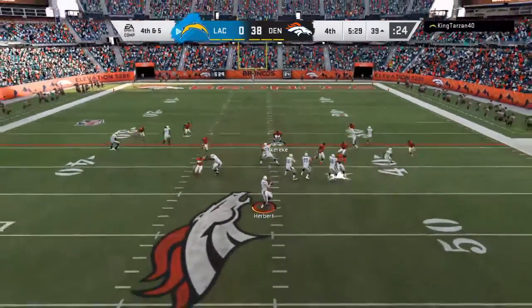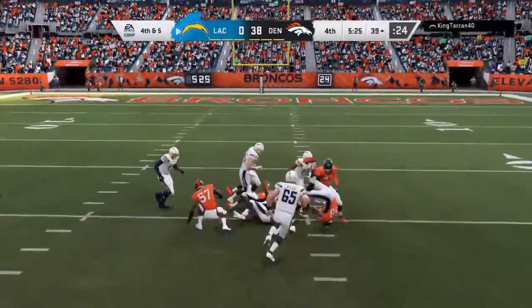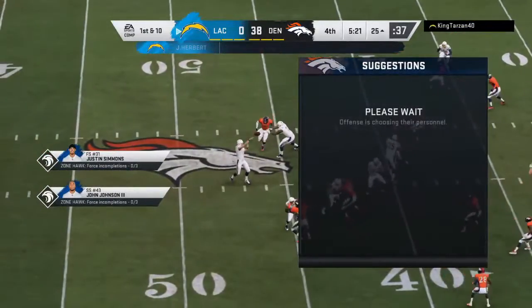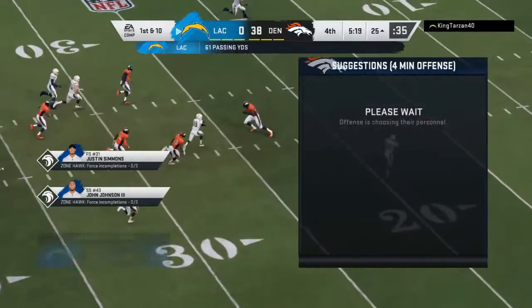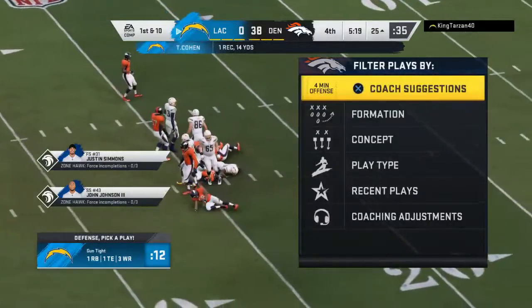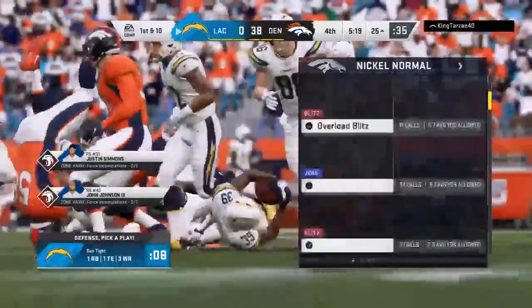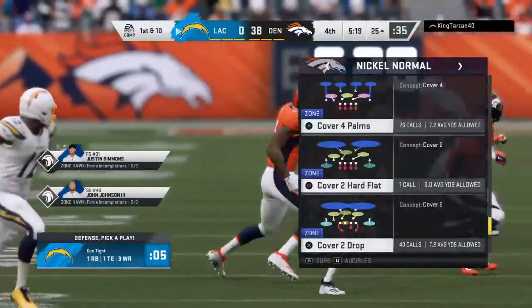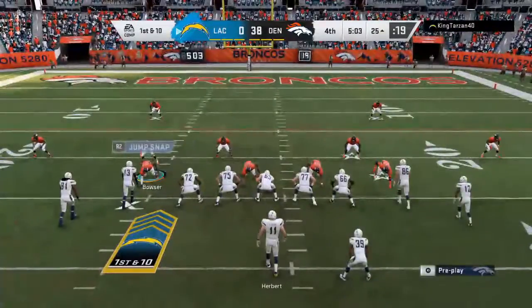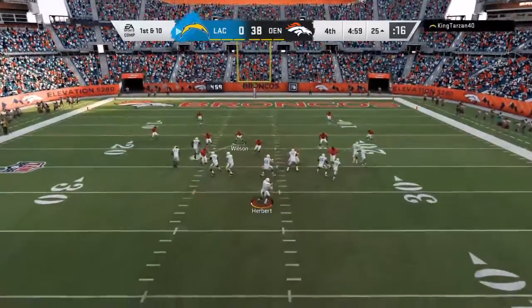Looking to throw. Herbert. He's going to have his running back. It's complete. And they're able to get this one past the 30 down to the 25. 1st down Los Angeles there with a pickup of 14 yards. This quarterback now perfect since the 2nd half started. 7 of 7. It's 1st and 10.